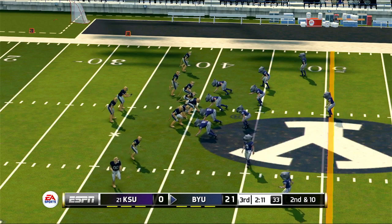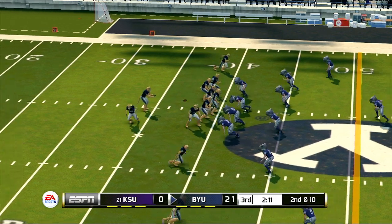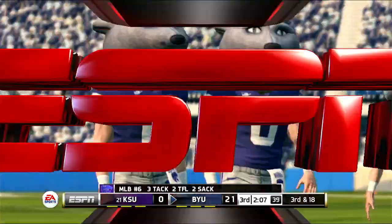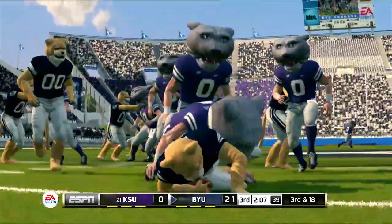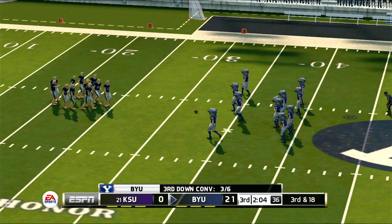Tight right. Four down. Mike six. And he's going to be sacked for a loss. Loss of 8 yards on the play. Third down. Third down now, and they need to get it out to midfield.